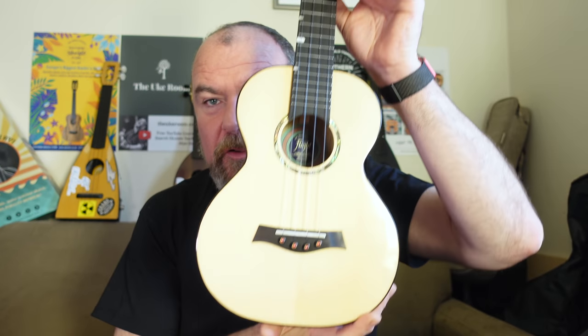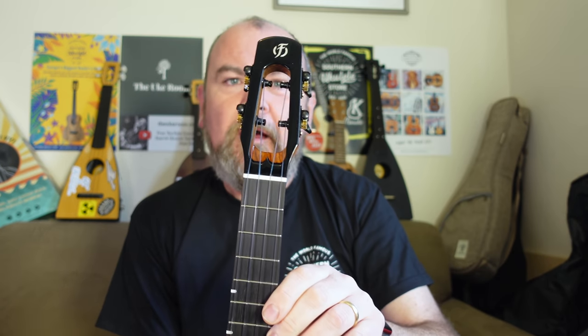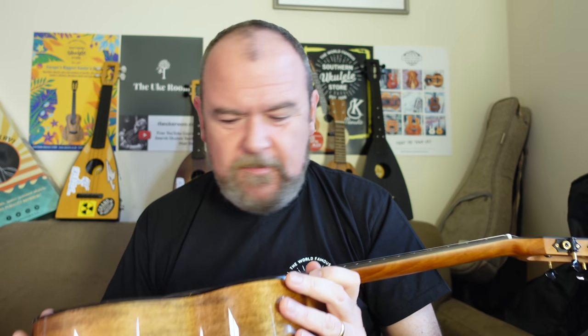I love the look of it. Really modern, swoopy shape. All solid woods. And there's nothing wrong with it. I can't find any flaws. It's really light as well. It's 650 grams. It doesn't feel heavy in the slightest.